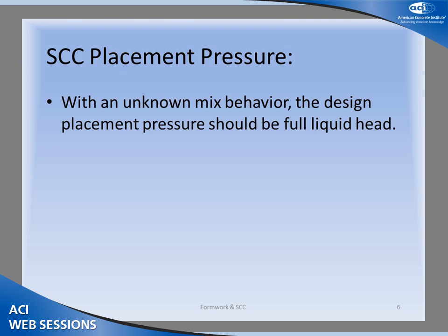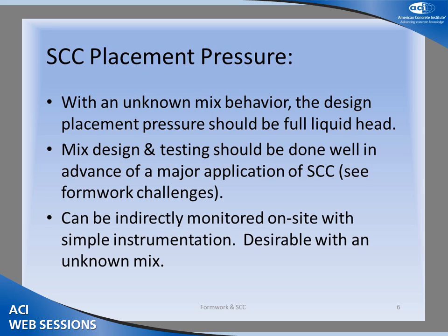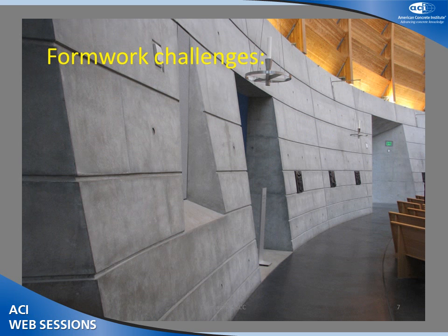SCC placement pressure. With an unknown mix behavior, the design placement pressure should be full liquid head, and as was stated earlier, that's still the recommendation of ACI 347, although we are considering these models. From a contractor's point of view, what would be done now is that you would have to characterize the mix, maybe use one or more of the models that are out there, try to understand the concrete that you're using, and make a determination yourself as to whether or not you need to design for full hydrostatic pressure. It can be indirectly monitored on site with simple instrumentation, desirable with an unknown mix.